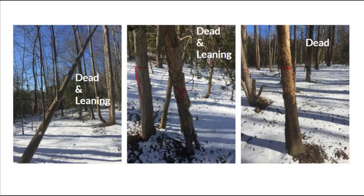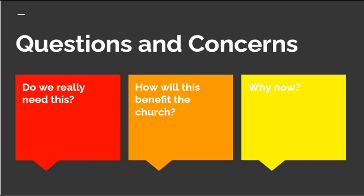All right, so we're going to go to some questions and concerns. This is our quick rapid fire question round. We're just going to go through a few questions. We know we can't cover all the questions that people may have, but we'll try to answer these as quickly as possible. Then you'll be able to reach out to us if you have additional questions.